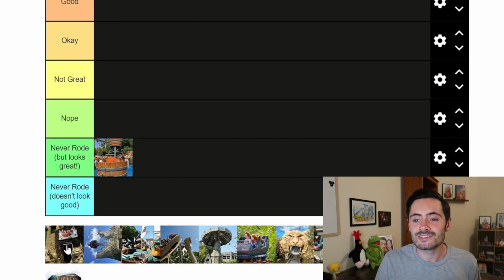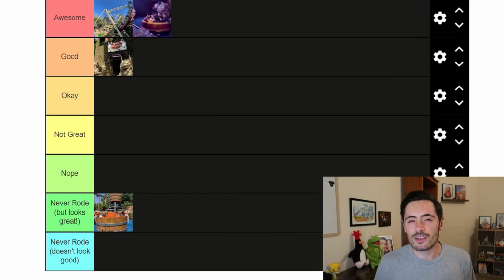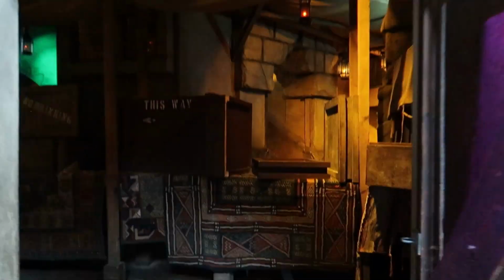Next up we have Tomblaster, and this one is going in Good. Another one of those which is really well themed. If you look at other rides like this, like Jewel over at Alton Towers, this one knocks it out of the park. It knocks Jewel right out of the park.